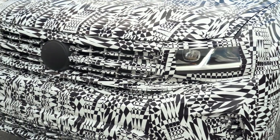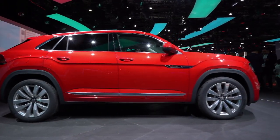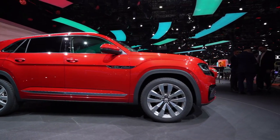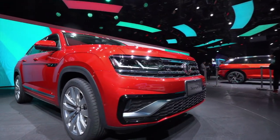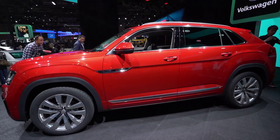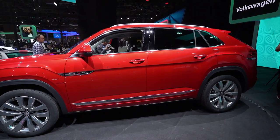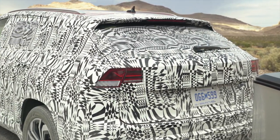We did get a chance to see the Chinese version of this though, right? In China, the Atlas is called the Terramont, and they just introduced at the Shanghai show this year the Terramont X. And I have a feeling that this Atlas Cross Sport kind of resembles what that Terramont X is. I'm going to go out on a limb, I have no idea because we can't see the car here today, but they might make it a little bit more rugged looking, the way Honda did with the Passport, adding some sort of black elements to the vehicle. I think they might go that way. We'll have to wait and see.